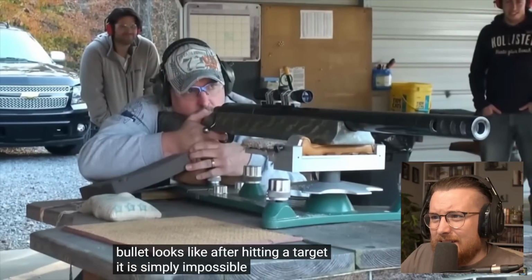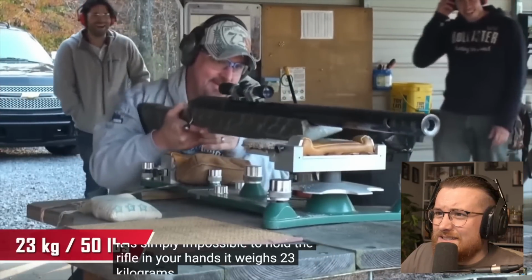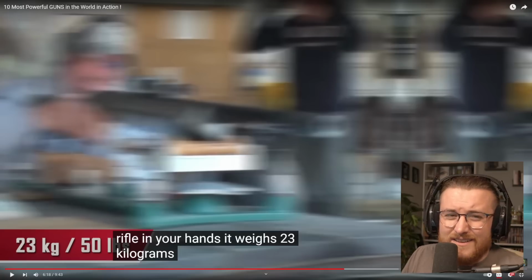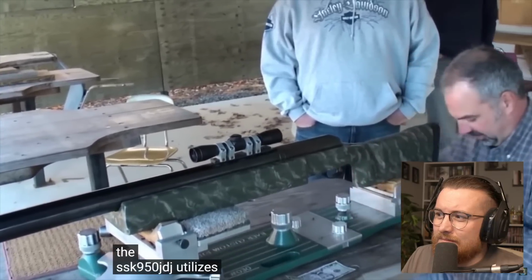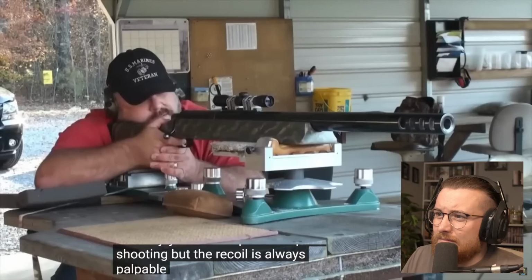It is simply impossible to hold the rifle in your hands. It weighs 23 kilograms. You're going to break your shoulder. I don't even see why people want to do that. What's the point? If you have any damage to your shoulder, you can't shoot all the weapons you actually want to shoot. That's like 8 M16 rifles. The SSK 950 JDJ utilizes a special stop for shooting, but the recoil is always palpable.